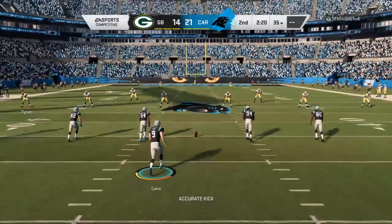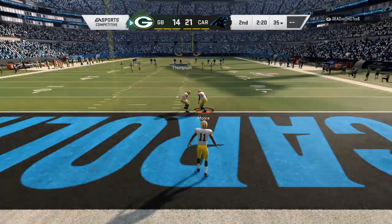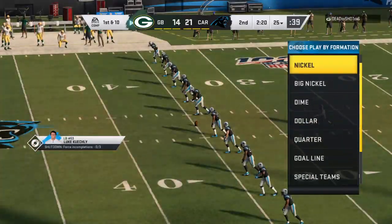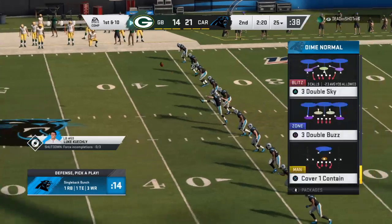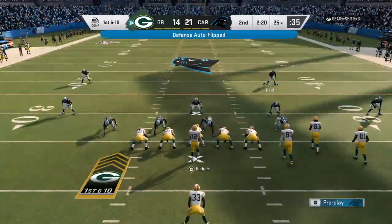Gano now following the touchdown here to kick it away. And that'll carry over the back line of the end zone for a touchback. And Green Bay getting ready to go as they take the field.